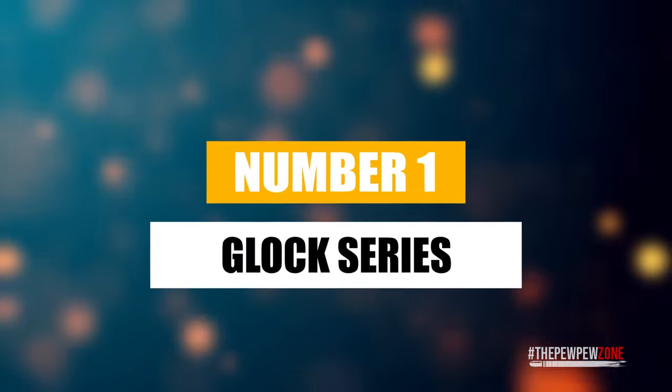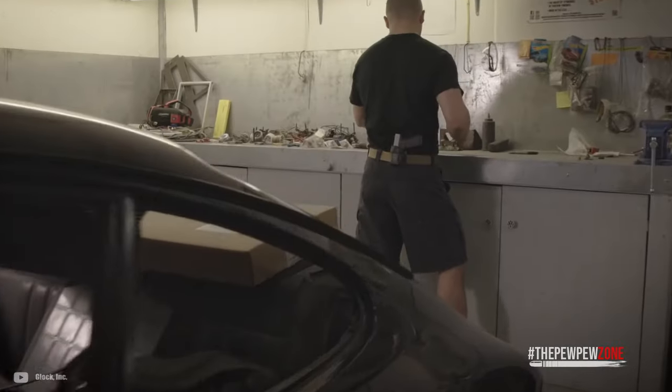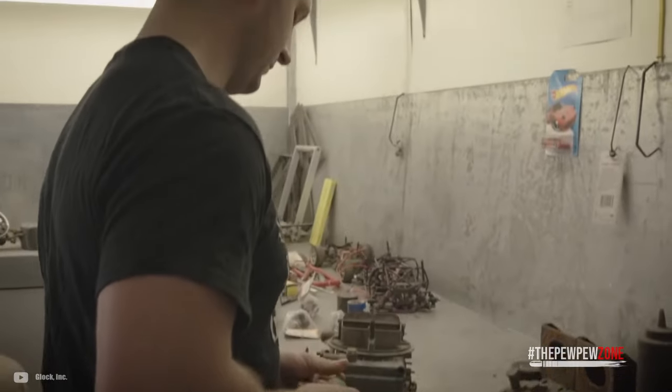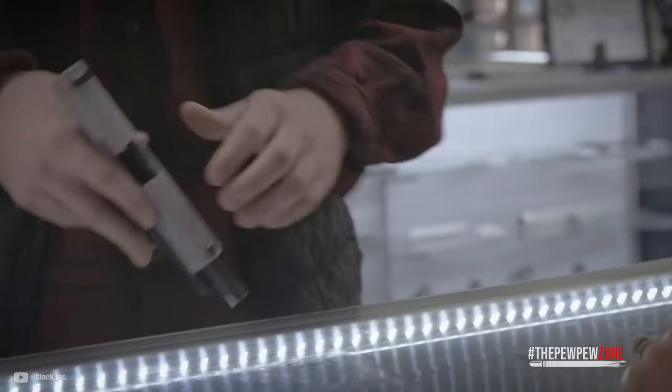Number 1, Glock Series. The only reason Glock made it onto this list is out of obligation. I feel that since the Glock gets so many mentions, every shooter is aware of the capabilities of these fine weapons. They have been known to work no matter what the conditions, easily eating through ammunition without a hitch.